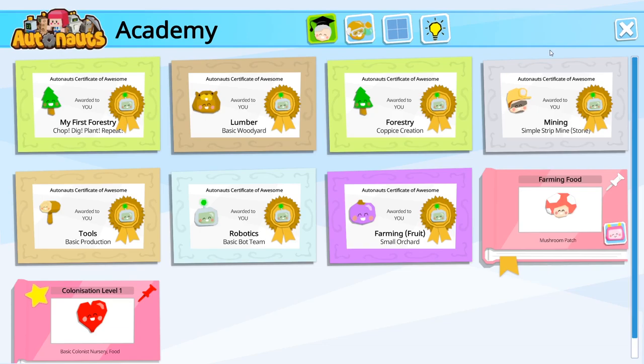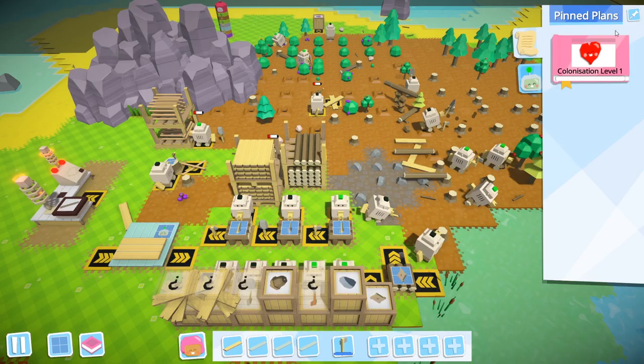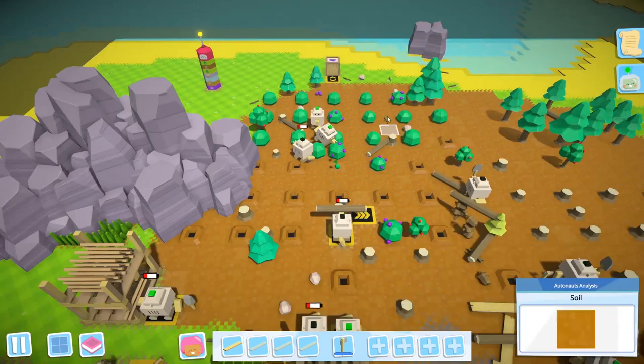Colony seed dispenser... So we can actually do these things. So seed dispenser built and incubator built. Because I think we have the abilities to do it here. Incubator and seed dispenser. Yes, we can. Cool, we'll do that next time anyway. Because, yes, I just need to finish off these crates. And all the fruit's all coming along so nicely now. Oh, it's all so lovely.